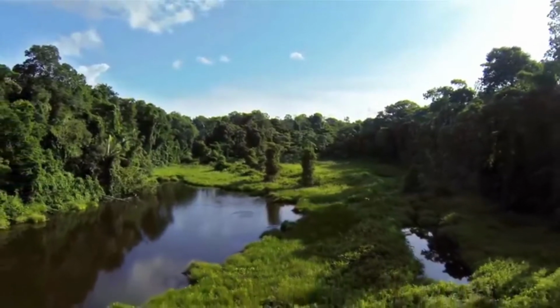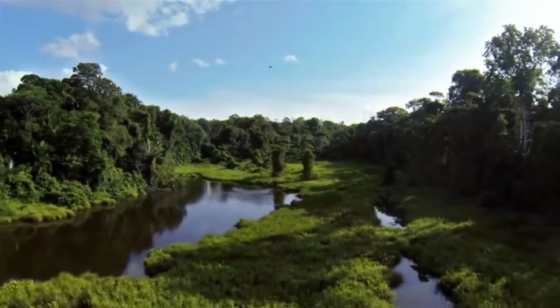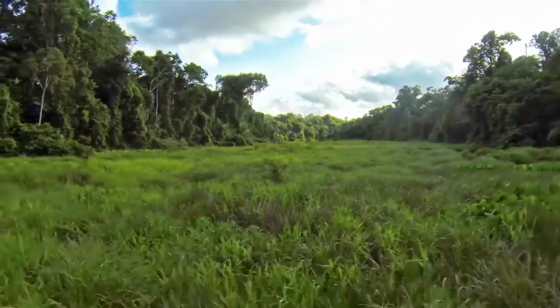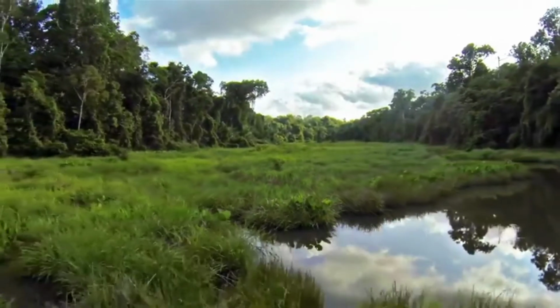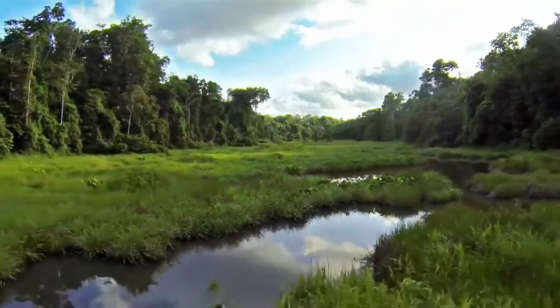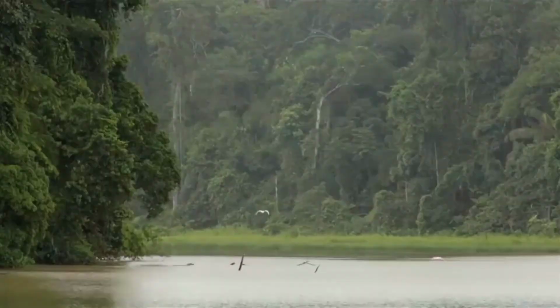Some of these rainforest lakes are many hundreds of years old, but gradually, vast mats of floating vegetation begin to choke the surface. The lake bottom grows shallower as it's filled with dead leaves, and the forest moves in to reclaim the land. For now, this lake is a haven for wildlife of all kinds.